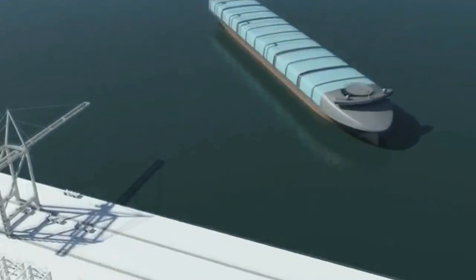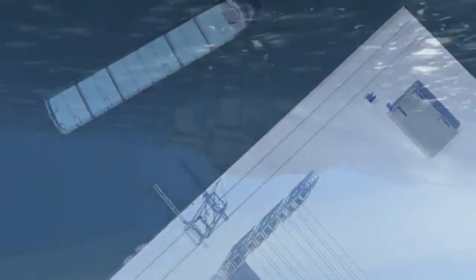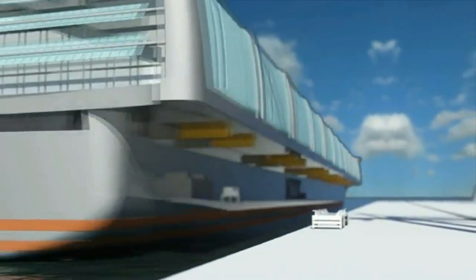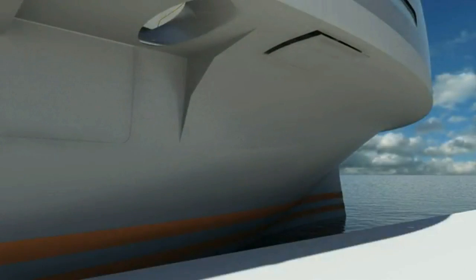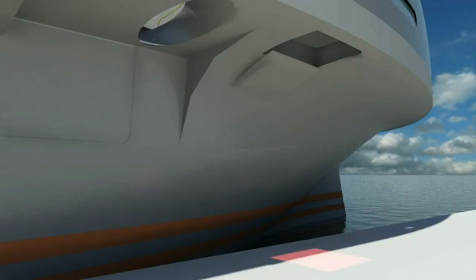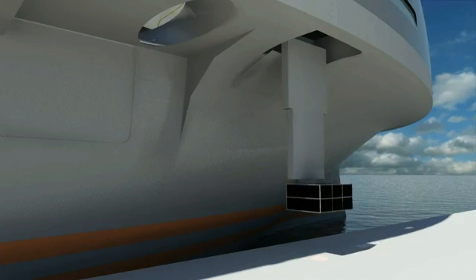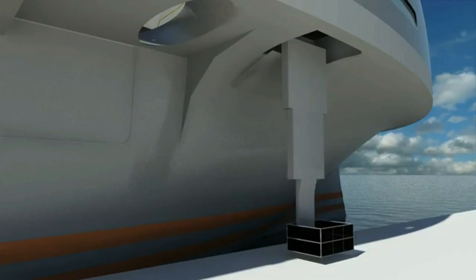Pods and fore-propellers allow the NYK Super Eco Ship to maneuver flexibly in port and facilitate a shorter turnaround. She is completely independent and does not require help from tugs. Easy access to and from the vessel, both on land and at sea, has been taken into account in the NYK Super Eco Ship design.